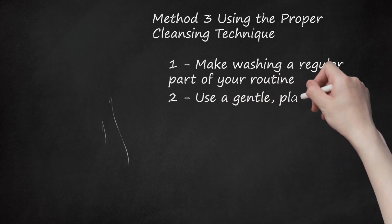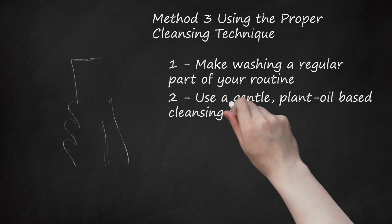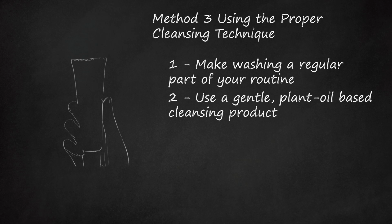2. Use a gentle, plant-oil-based cleansing product. Look for a cleanser labeled as non-comedogenic. This means that the product doesn't promote the formation of comedones, blackheads or whiteheads, or pimples. Many brands such as Neutrogena, Cetaphil, and Olay produce non-comedogenic products. There are also many off-brand or store-brand non-comedogenic products.